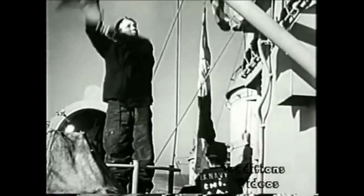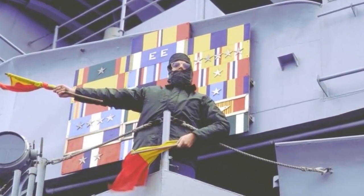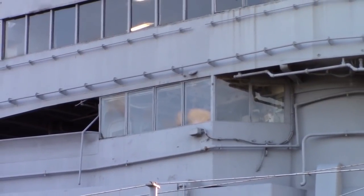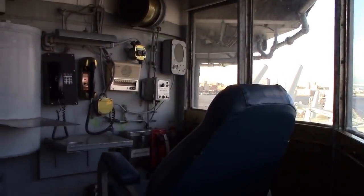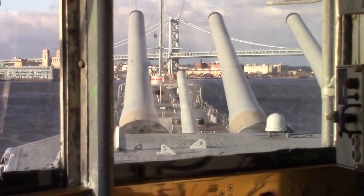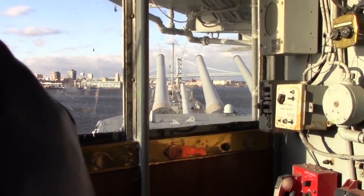A third method of communicating was using semaphore flags. A sailor would hold the flags and place their arms in different positions, each position representing a different letter or number. Conveniently located just forward of the signal bridge is the Admiral's flag bridge. There's no steering equipment here, but the flag bridge gives the Admiral an enclosed area to sit and observe the fleet around the battleship. Phones allow him to send orders to the captain, while his proximity to the signal bridge allows him to easily send orders to the rest of his fleet.